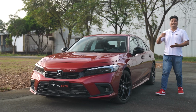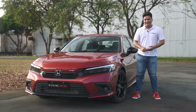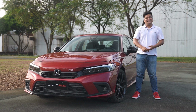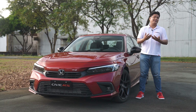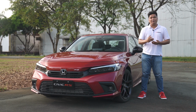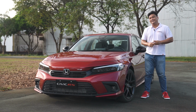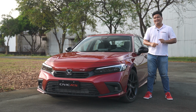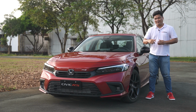So there you have it, folks, the 11th gen Honda Civic. It's the Civic turned all the way to 11. It's bigger on the inside and on the outside, and it's just plain faster and more technologically advanced. Now, some people might think that the 10th gen Honda Civic is already the bee's knees, the highest the Civic can ever get, but Honda engineers have proven them wrong yet again, and I just think that this is the best Civic yet, without the Type R in the end.